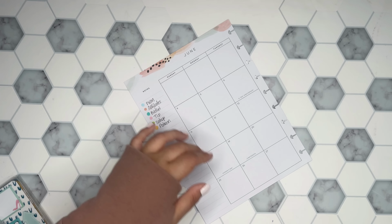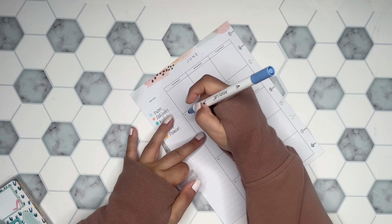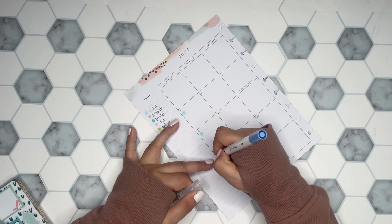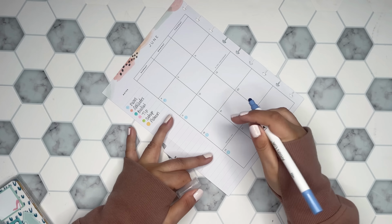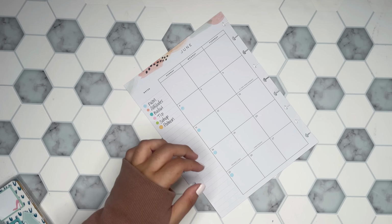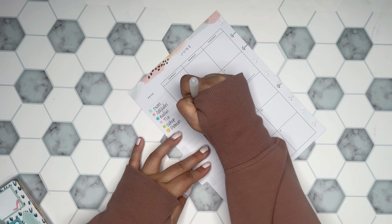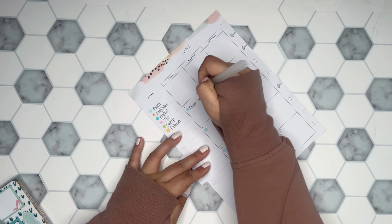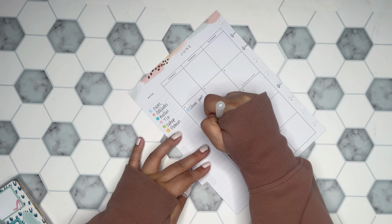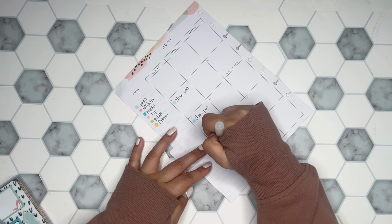And then I'm going to take this blue one. Every Sunday, I always do a plan with me. So I just put a little dot like this. Dot. Dot. And then I'll write in classic plan with me. Oh my gosh, I can't spell. Plan with me. Classic plan with me.